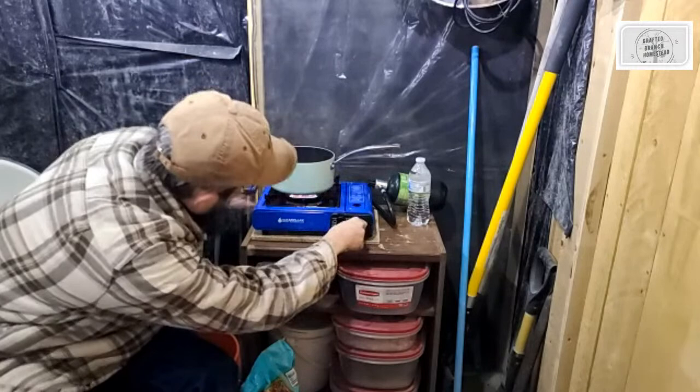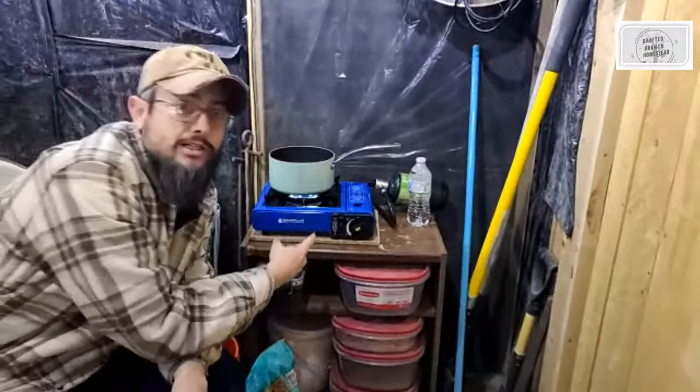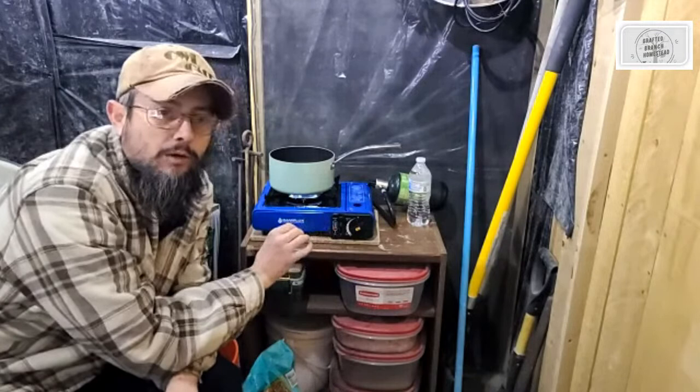All right. Something I do want to mention, if you are using these indoors, you always want to use a carbon monoxide detector. Have good ventilation, because anything you're using with a flame indoors, certainly you want to be safe.